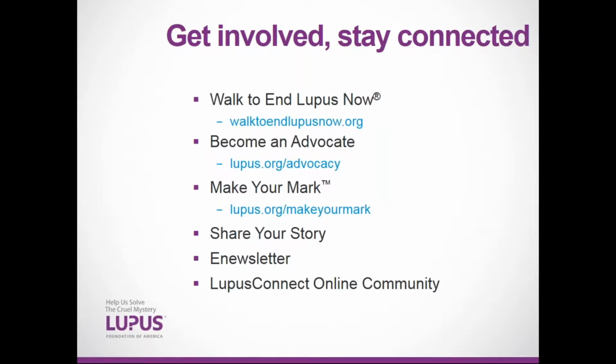You can also become an advocate. We need you to join us in making your voice heard on Capitol Hill about the need for funding to support critical lupus research and education programs. It's also important that your members of Congress hear from you about the impact of lupus and the issues that are important to people with lupus. We also host an annual advocacy summit in Washington, D.C., which is an opportunity for you to meet with your members of Congress. Again, this is something that you can sign up for on our website, lupus.org.